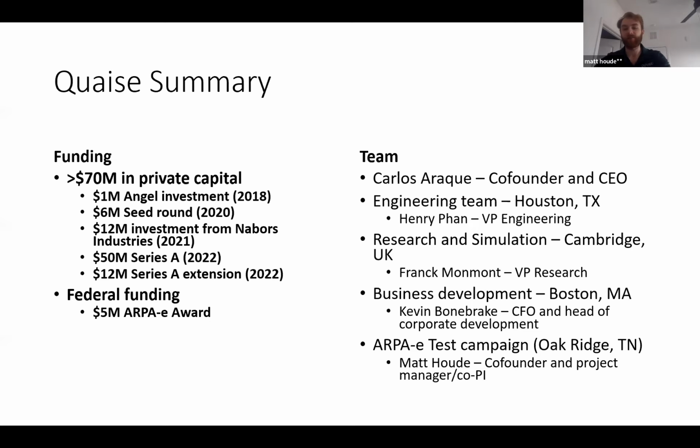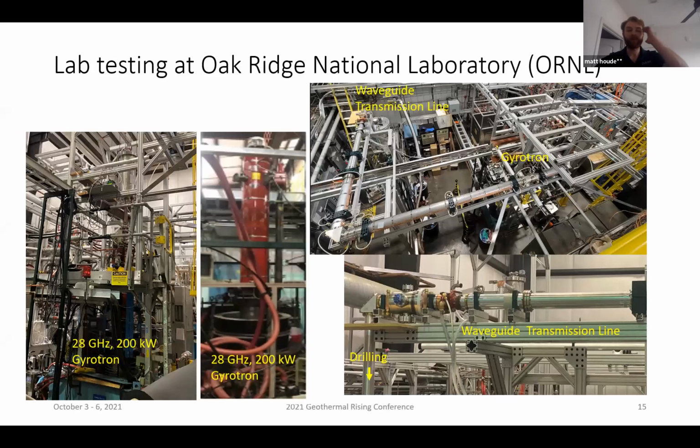And finally, all the teams, along with a few other parties external to Quaise, are involved in the ARPA-E testing campaign based in Oak Ridge National Lab, which I personally oversee. That Oak Ridge testing is taking place right now and is utilizing a much older high-powered gyrotron at Oak Ridge to provide a source of microwave power to advanced drilling experiments initially performed at MIT.